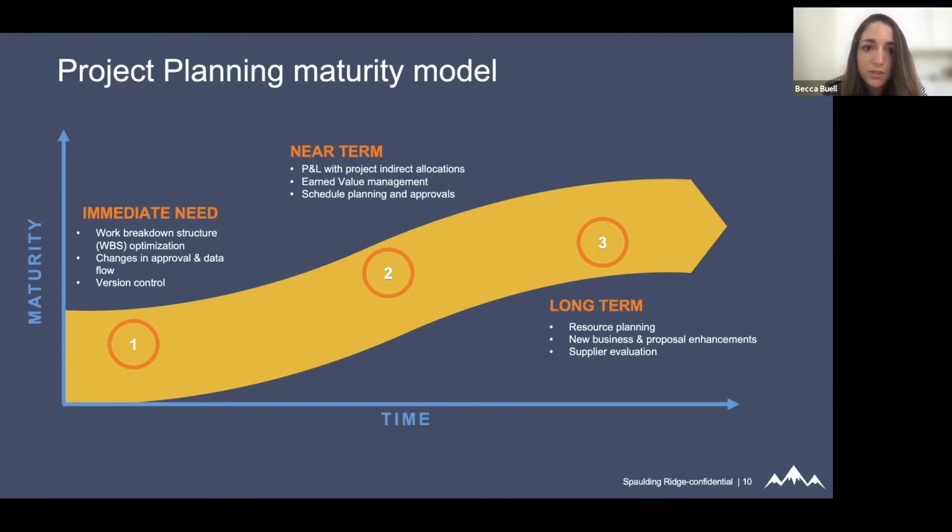So we'll go through all of the details as we go through this maturity model, but where we really started in the most recent go live and the project planning double click is thinking through how do we really help the project planning process at that task level or the work breakdown structure level instead of being at the project or department level, because that's really where the accountability for some of those costs resides, at that task level. And then also thinking through how we make sure the approval process and flow between operations and finance is really being driven and aligned across the board with versioning as well.